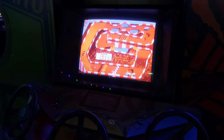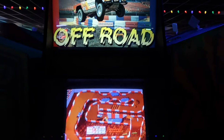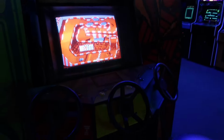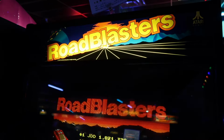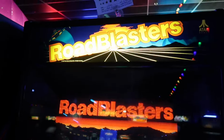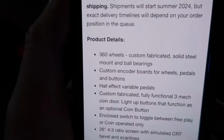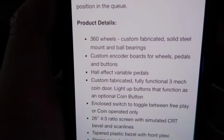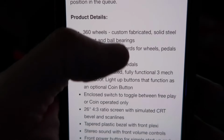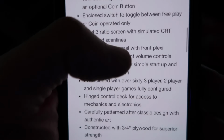There's a couple of things I want to get into regarding if you're actually going to bring in a full-size multicade. I do want to say, Road Blasters will be on this multicade. I mean, we're finally going to get Road Blasters at home from Buystuff Arcades. Now, Buystuff has shared some product details regarding their 360 wheel. This is a full-size arcade cabinet, guys. It is made out of 3/4 inch plywood.